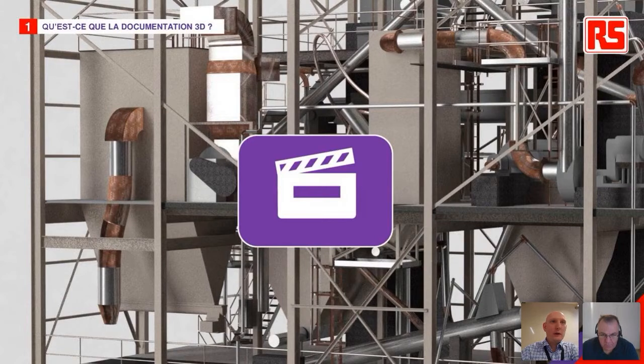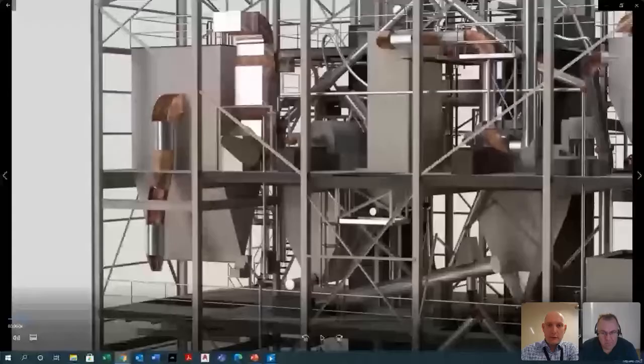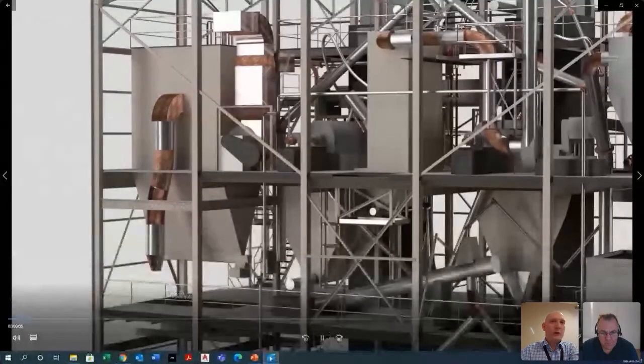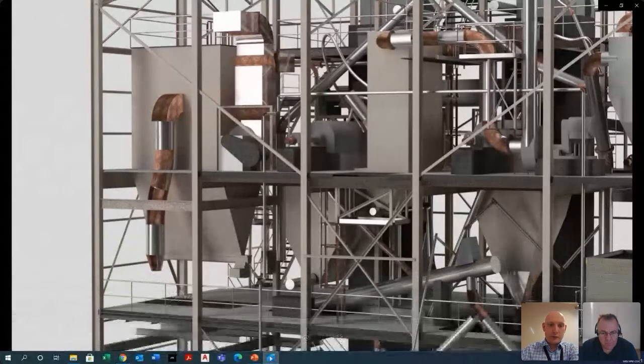So I've just got a little slide which I'll just use my screen share for, just to give you a flavour of the variety of different 3D documentation and BIM outputs that we can produce, or that you may produce. I'll just pop that on. Okay, hopefully that's working. So it's just a little slideshow which shows a few different examples just to run through.